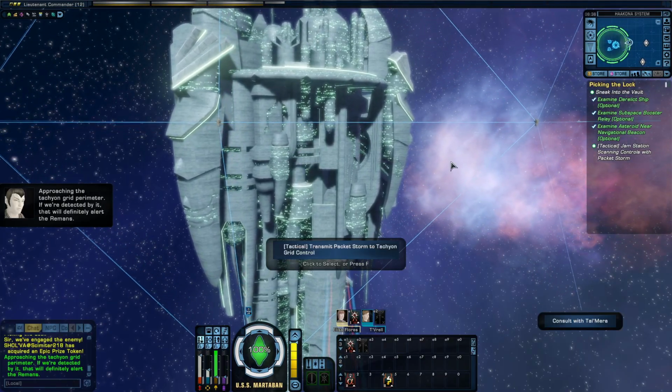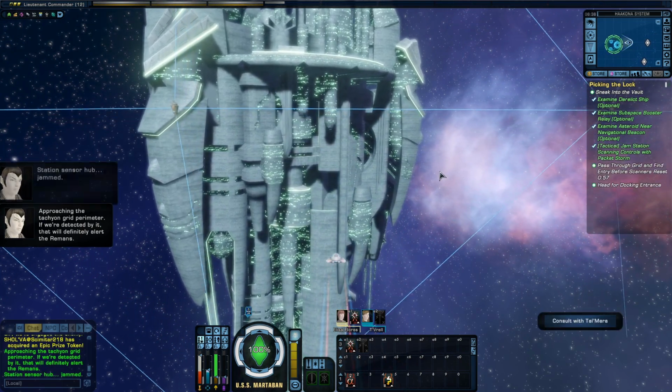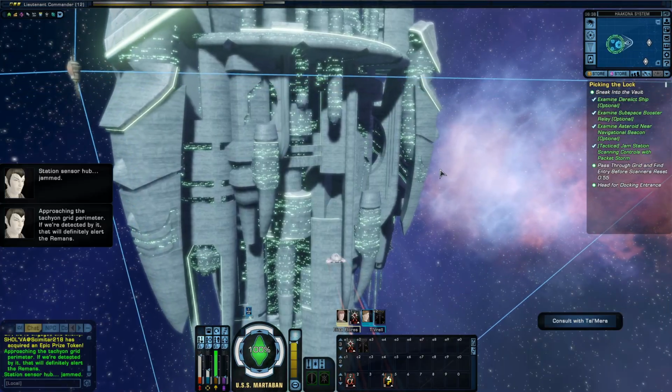Approaching the tachyon grid perimeter. If we're detected by it, that will definitely alert the Remans. Station sensor hub jammed.